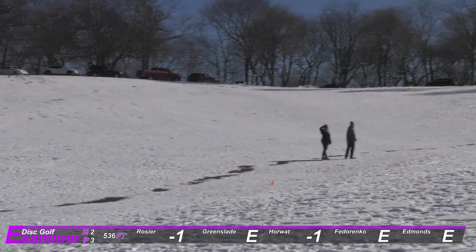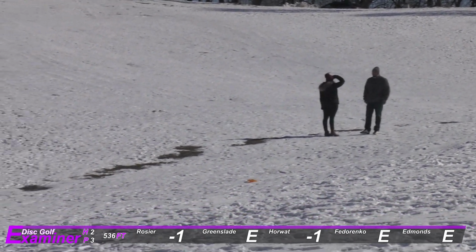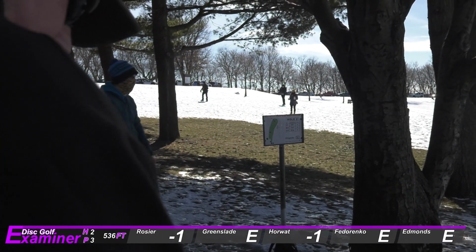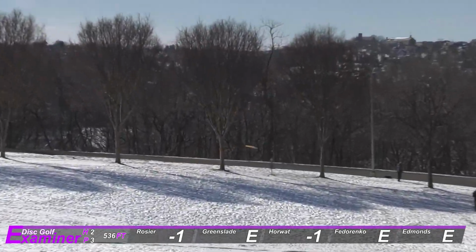Heiser out a bit, but yeah, that's still a very good throw. Anything down there in the bottom of the hill is a good position to be in for your second shot. I want to give a special shout out to Bryan Bowman for doing the T-cam for this event.